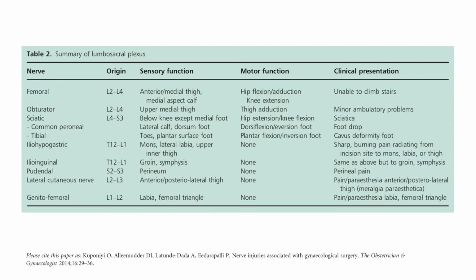So the femoral nerve roots are L2 to L4. Sensory function is the anterior medial thigh and medial aspect of the calf. Motor function is hip flexion, adduction, and knee extension. Clinically, they're unable to climb stairs. The obturator nerve is L2 to L4, and sensory function is the upper medial thigh. The motor function is thigh adduction. Clinical presentation is minor ambulatory problems.